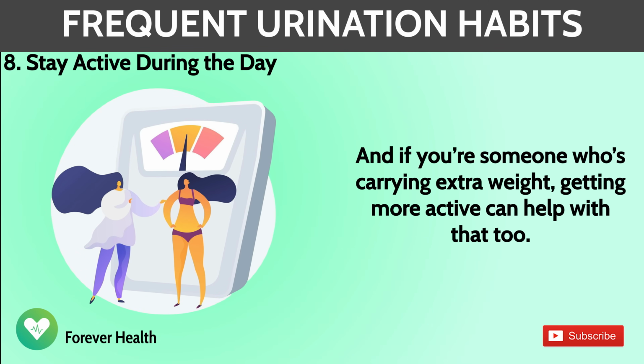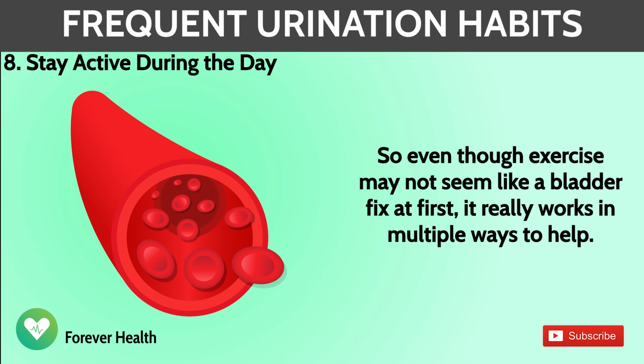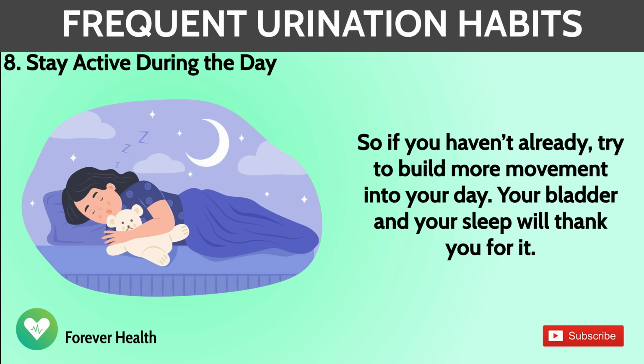And if you're someone who's carrying extra weight, getting more active can help with that too. Losing even a small amount of weight can take pressure off your bladder and lower the chances of nighttime urination. So even though exercise may not seem like a bladder fix at first, it really works in multiple ways to help. It keeps your circulation strong, reduces fluid buildup in your legs, strengthens important muscles, and supports your overall health. And let's not forget, it also helps you sleep better, both by relaxing your body and reducing those annoying wake-up calls in the middle of the night. So if you haven't already, try to build more movement into your day. Your bladder and your sleep will thank you for it.